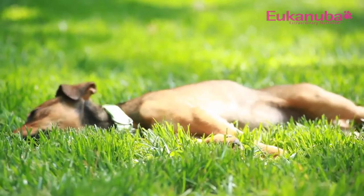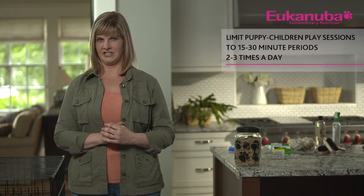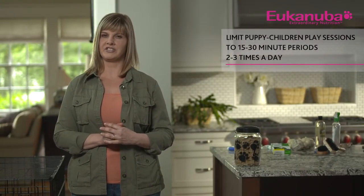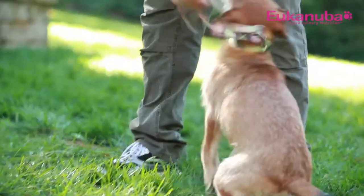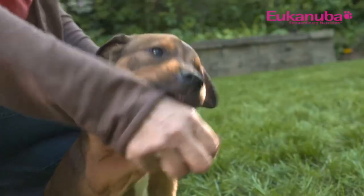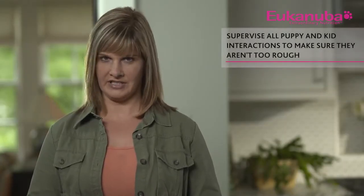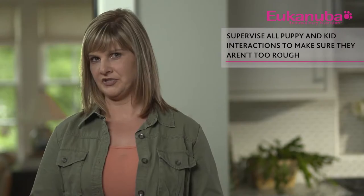Puppies in particular need a lot of rest, just like a growing child. Limit puppy children play sessions to 15 to 30 minute periods, 2 to 3 times a day. You need to keep an eye on a puppy. An excited puppy can be strong when he jumps and play bites, which can be too rough for young children. Always supervise interaction and separate them if play is too rough.